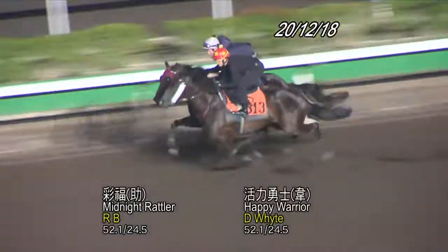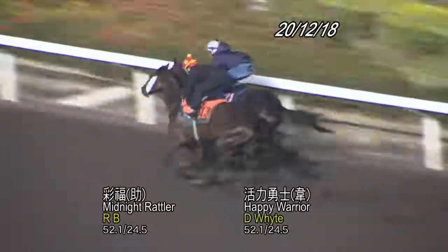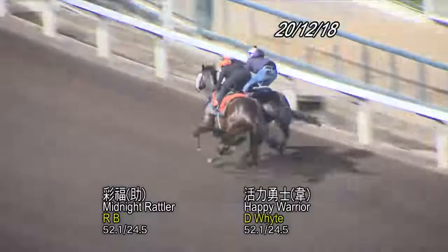And the last one I thought I'd show you is Happy Warrior working with Midnight Rattler here. Happy Warrior finally gets a barrier draw. He's drawn wide in his last 2 starts, finally gets a good draw, and he should be right in the finish. Midnight Rattler goes around in a much better race later on the programme.